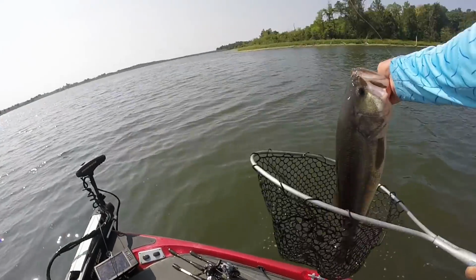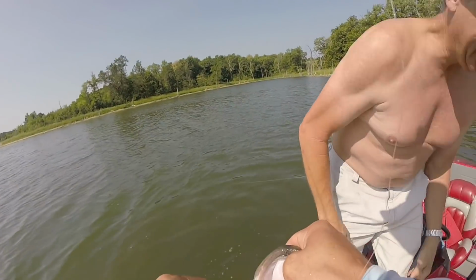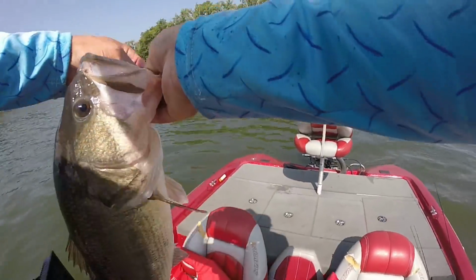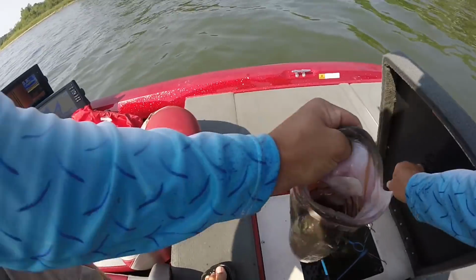Oh, there's a 5. That's a 5-pounder. All right. There we go, Dad. That's what I'm talking about. We threw our big worm in there about 10, 15 times, and we got hit, but they wouldn't take him, so we threw the shaky head in there. He hit it first thing. That is awesome. There we go.